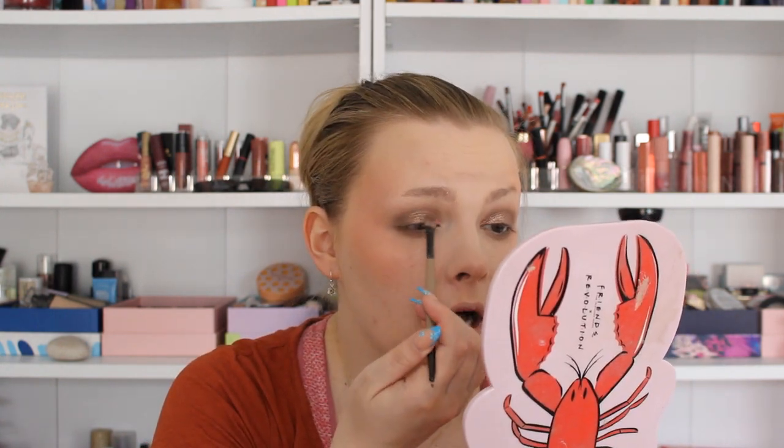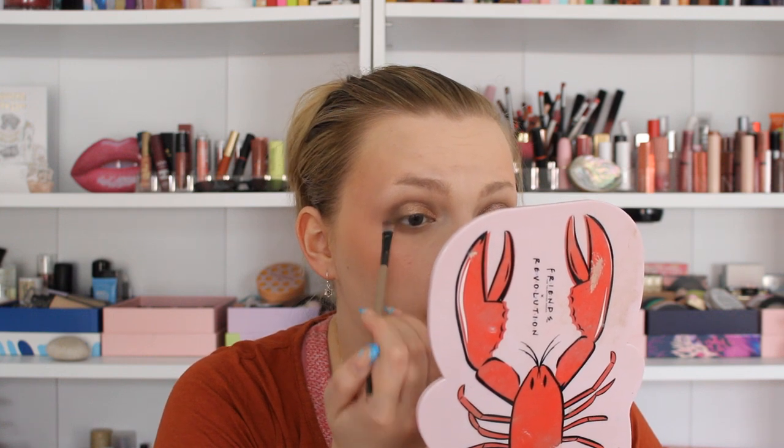Issue number 2, it's not as shimmery or glittery as I would like it. It's definitely more of a metallic, and like I said, that looks nice. And I think for this look, it actually works really well. But I personally would want something with just a touch more glitter in it. In fact, quite a bit more glitter in it.